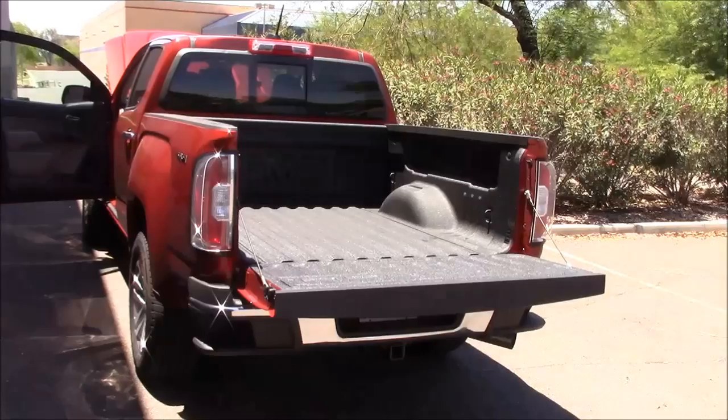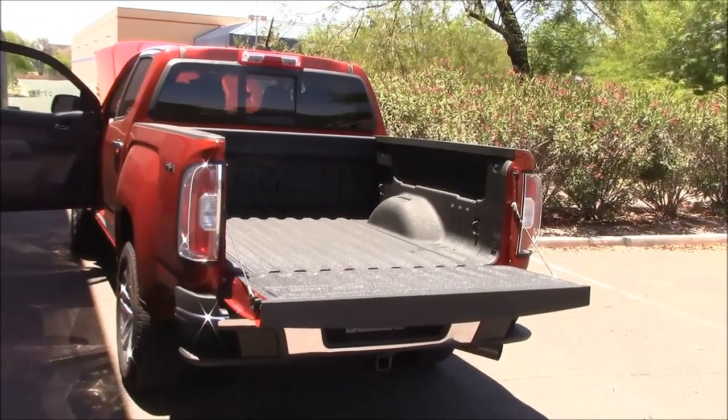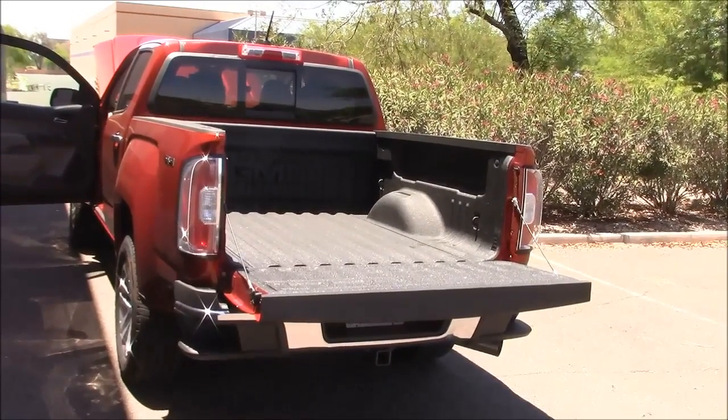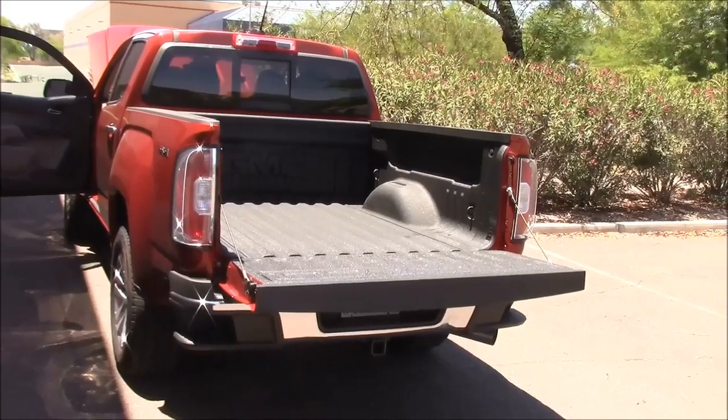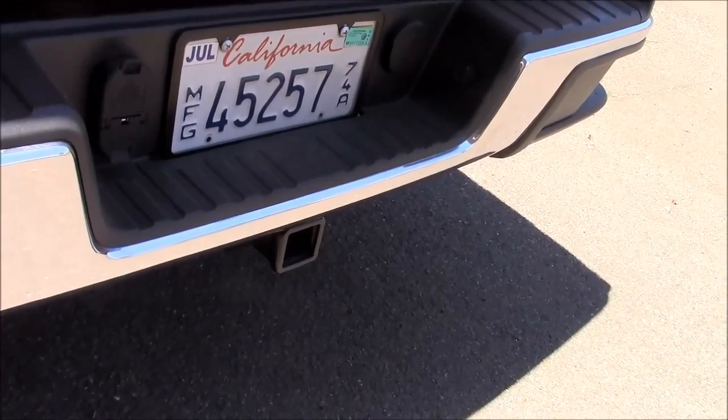Keep in mind the performance figures I'm giving you, 0 to 60, are for a truck with an empty bed, which means no cargo at all, just me, the truck, and gasoline. Also keep in mind we don't have a trailer hitch attached, nor are we towing anything.